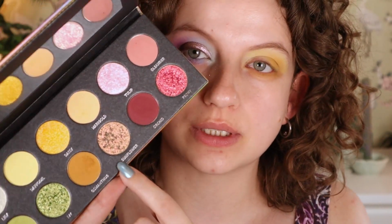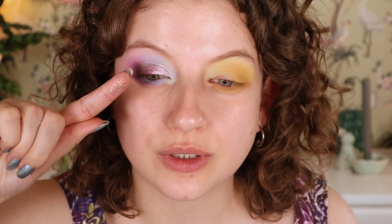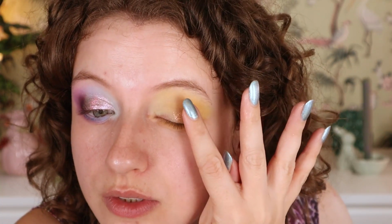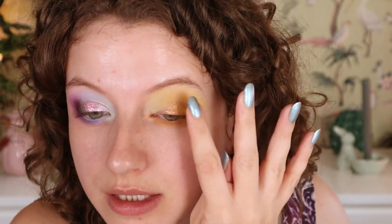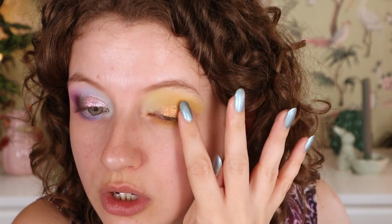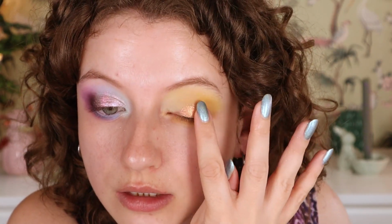Then I really want to try the shade Sunflower. This is kind of peachy, golden, green, very flaky, but it looks really beautiful. It kind of looks sunset-esque. I think this might cause some fallout. I try to only pick up a little bit because I'm a little scared for the texture. You really have to smooth this out, but that is one of the most gorgeous shimmers ever. That is stunning. That is stunning.